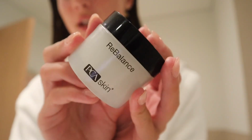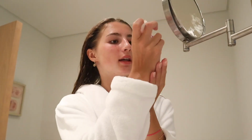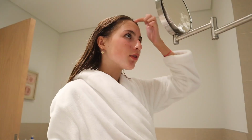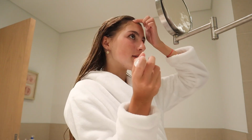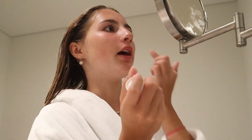Then also for the nighttime, especially when my skin is a little bit more dry, I use this moisturizer. And then recently I've been using this spot cream. It's from Dermalogica and it's like the clear start range, and I just put this around my face. This is so good for clearing spots. I used to use it all the time and then I just kind of stopped using it, but it's honestly amazing. I really recommend it.